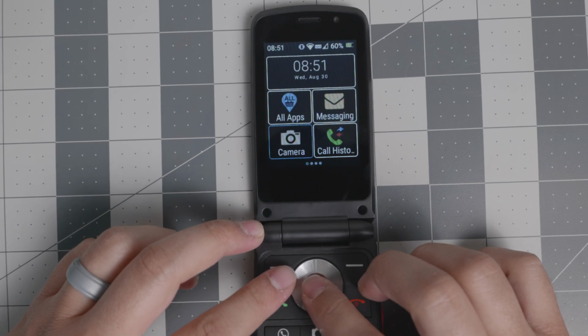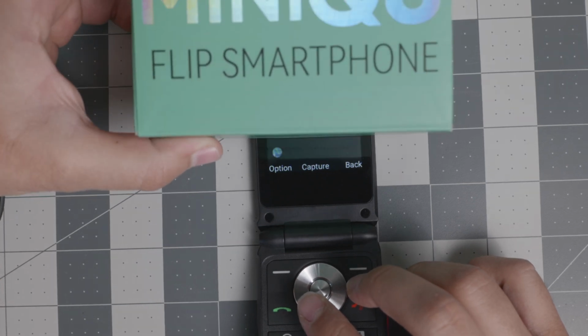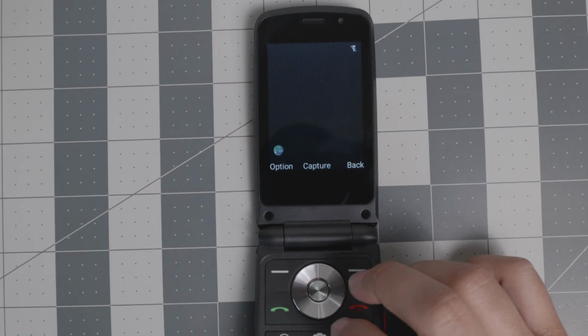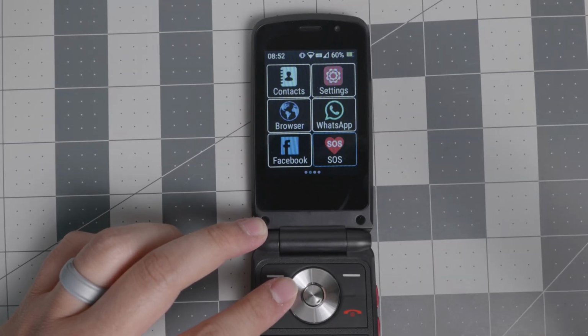The camera is serviceable. It's a 2-megapixel camera. I took a picture of this thing just a couple of minutes ago. So, flip smartphone right there. And again, I will showcase it here so that you can see it. It's nothing impressive, but it will get the job done if you need to share something last minute or something like that.